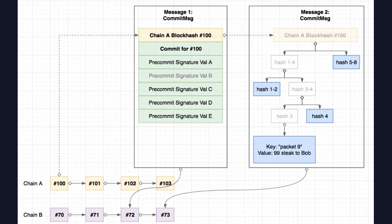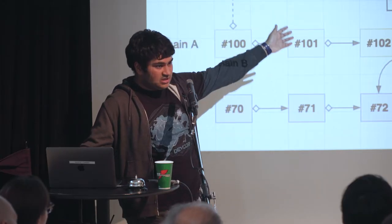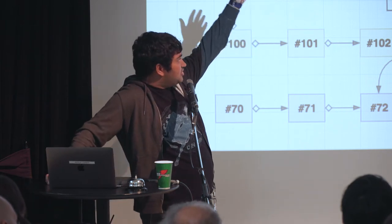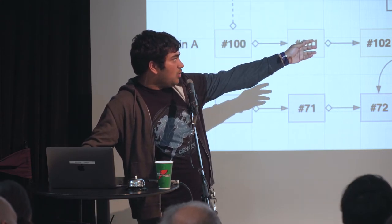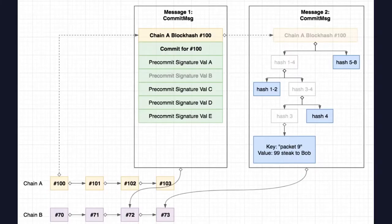And so you'll have these two main pieces. One is proving the consensus, proving that a header had consensus on it. So in this example, this is showing Tendermint consensus, where it makes sure it has 2/3 of the voting power. And then the next step is, you prove that some packet was in the state somewhere of blockchain B. As you'll notice, that value could have actually been anything. It just happens to be send 99 stake to Bob, but it could have been really anything.